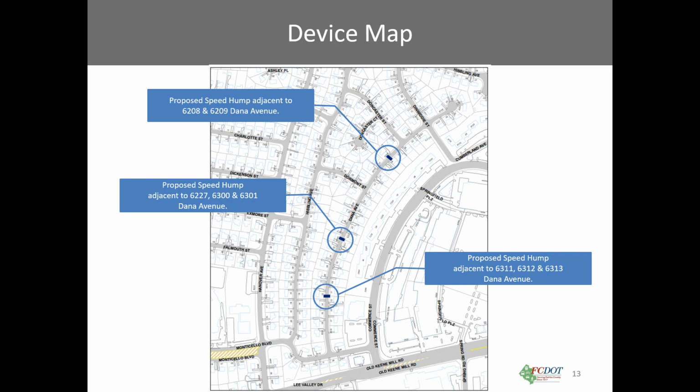Okay. So the device furthest to the north is adjacent to 6208 and 6209 Dana Avenue. The one in the middle is adjacent to 6227, 6300, and 6301 Dana Avenue. And the one furthest to the south is adjacent to 6311, 6312, and 6313 Dana Avenue. Okay, all right. Thank you very much. I appreciate that.